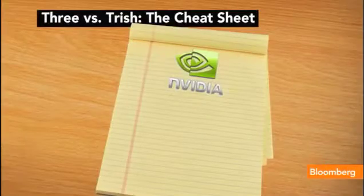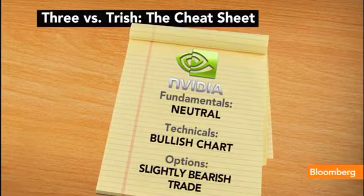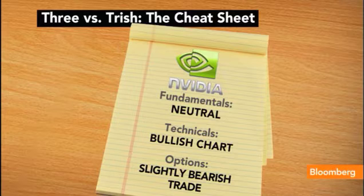All righty. Thanks to all three of you. Here's the cheat sheet for you. Glenn Young is neutral on the stock. You heard him. Bill Maloney seeing a bullish trend in those charts. Andrew Keene, slightly bearish trade, but like he said, he kind of likes both the fundamental and the technical take. What's your NVIDIA trade?